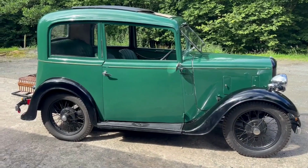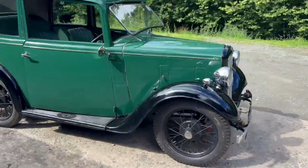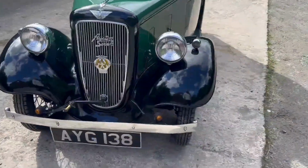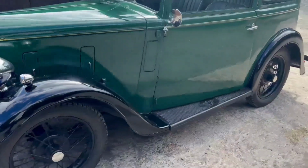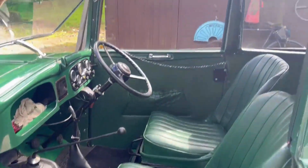Okay, this is just a preview video of this absolutely lovely little Austin 7 Ruby that's arrived. 1936, lovely car, really well finished. I've just drove it round from the house to the farm. Absolutely great fun to drive. Got the best brakes I've ever seen on an Austin 7. Really has. We'll sell it with a full MOT.